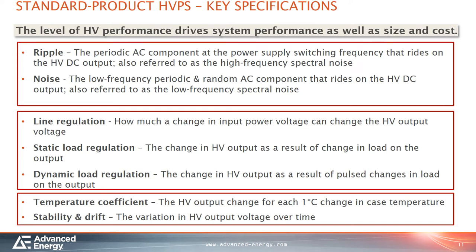The third group set of key specifications is really second order focus on stability. Temperature coefficient, how much does the output change for each 1 degree C change in case temperature? And stability and drift, which is the variation of the high voltage over time. So the last group often is modified by a warm-up period. The power supply might warm up over 15 minutes or 30 minutes to stabilize, and therefore there's less delta temperature after that. There's less drift after that.